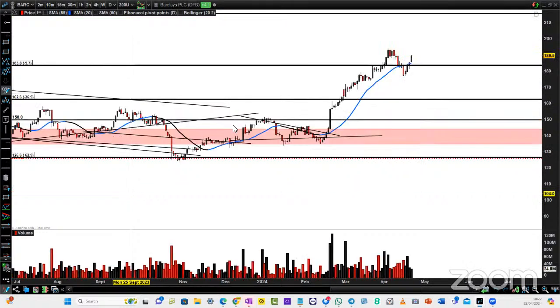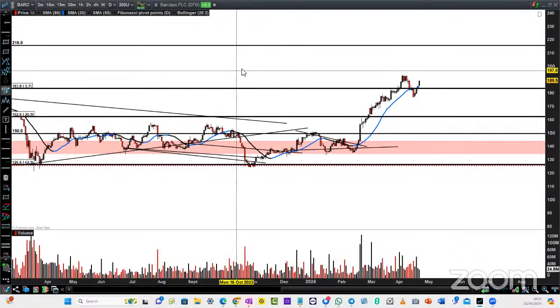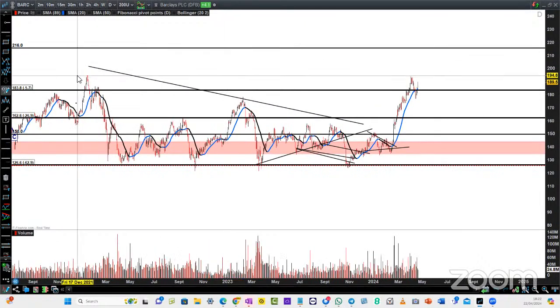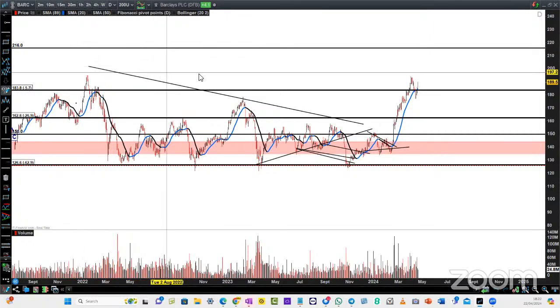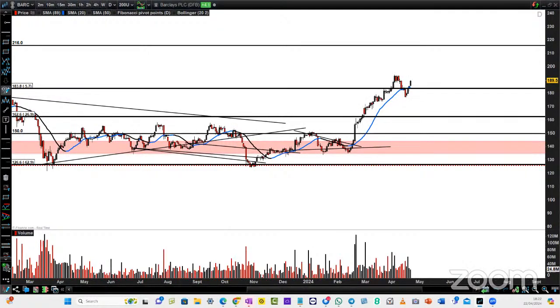Barclays, yeah, this got an upgrade. I think that's got £2, £2.50 on it, possibly more. Right, financials. What stocks, if anything, do you want me to look at?